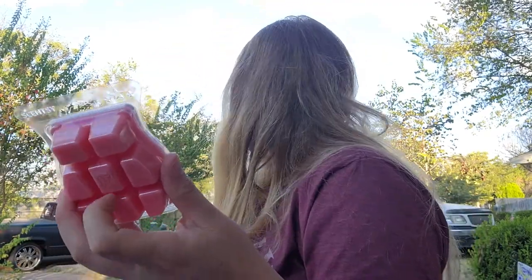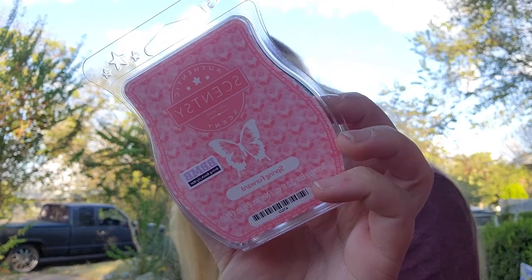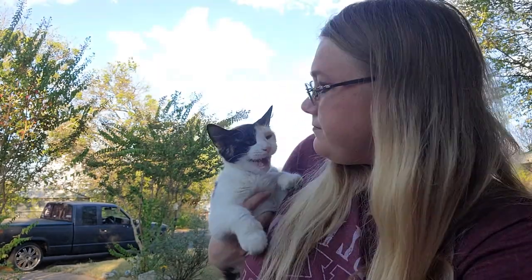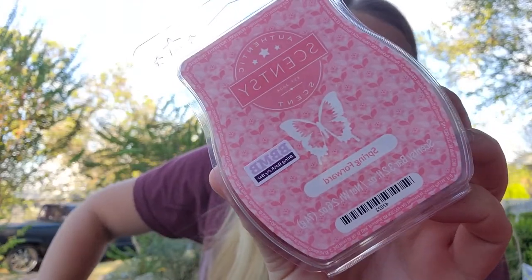Then we have the Spring Forward here. And we have a kitty here that decided to come say hi. But yeah, Spring Forward is a nice springy, florally scent, and oh, it smells really good. I like that one too.